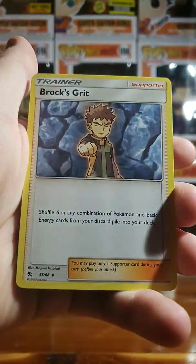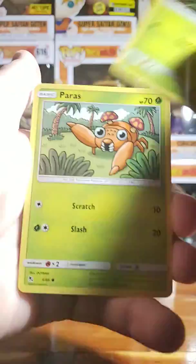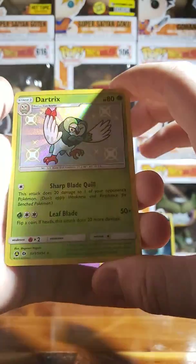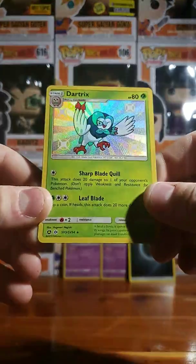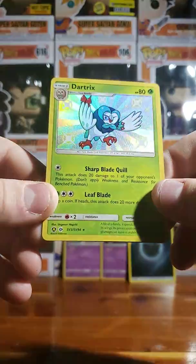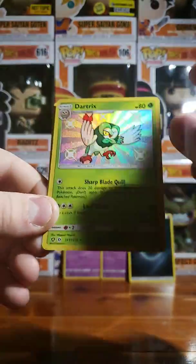Giovanni's Exile. Brock's Grit. Ekans. Caterpie. One of my favorites. Paras. Charmander. Clefairy. And we have a shiny. Oh my goodness, that is amazing. We have a Dartrix shiny Pokemon card. Guys, let's go. I was really hoping for a shiny. We have it. We have our shiny textured card.